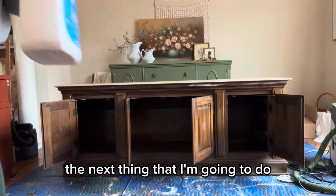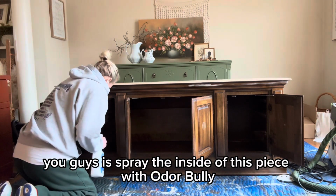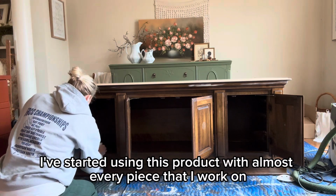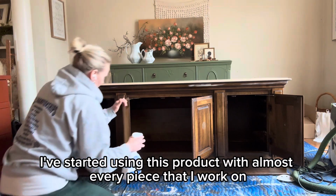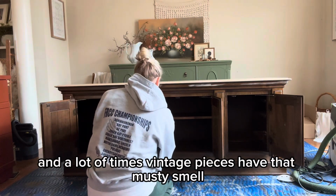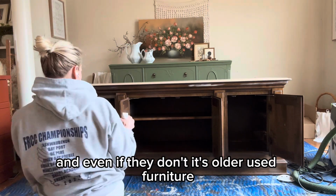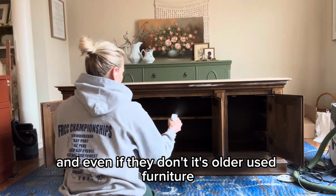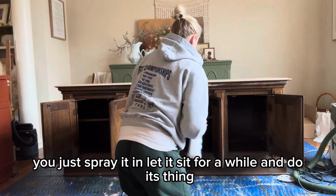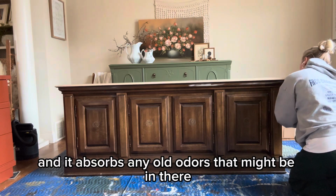The next thing that I'm going to do, you guys, is spray the inside of this piece with Odor Bully. It really did not stink, but I have to tell you guys, I've started using this product with almost every piece that I work on because it works so well. A lot of times vintage pieces have that musty smell, and even if they don't, it's older used furniture, and this product just works so well. You just spray it in, let it sit for a while and do its thing, and it absorbs any old odors that might be in there.